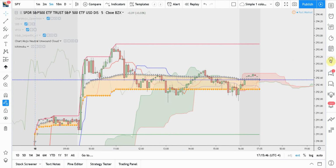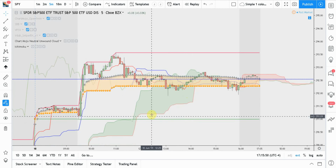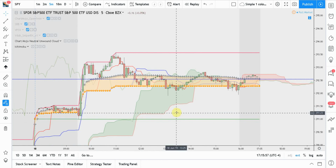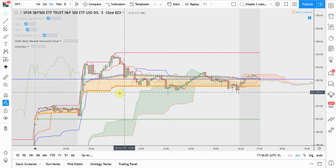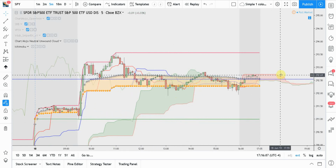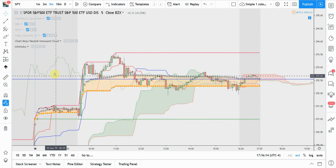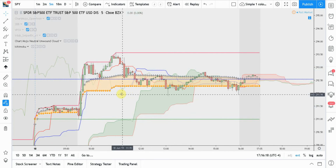The Ichi Cloud, the essence of it, is that it takes a 50% retrace zone of certain look back periods. So in a sense, it's doing what this is doing, but over whatever specified periods you want to look back at. So it creates this kind of thick cloud. I've really tried to make it work. I've used it a lot, and I could never really get it to do what I wanted it to do. So for the most part, I don't look at it. Occasionally I'll glance at it just to see how things are.